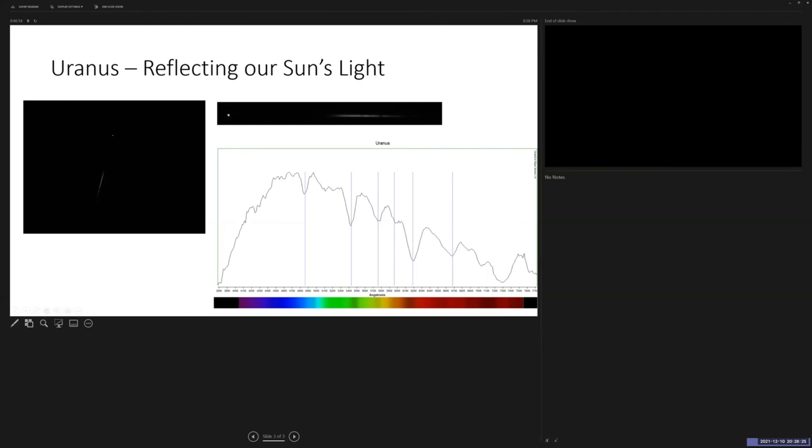It's quick. So this is Uranus. This is Uranus right here, and here's the spectrum for it. And you know, Uranus doesn't put out its own light, so it's not like imaging a star. You'd expect the spectrum to be similar to our sun because it's just reflecting the light from the sun. But Uranus has all those methane bands, and that's what you're seeing.